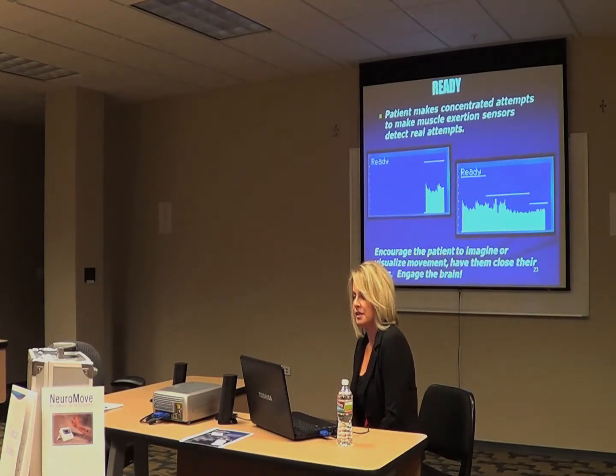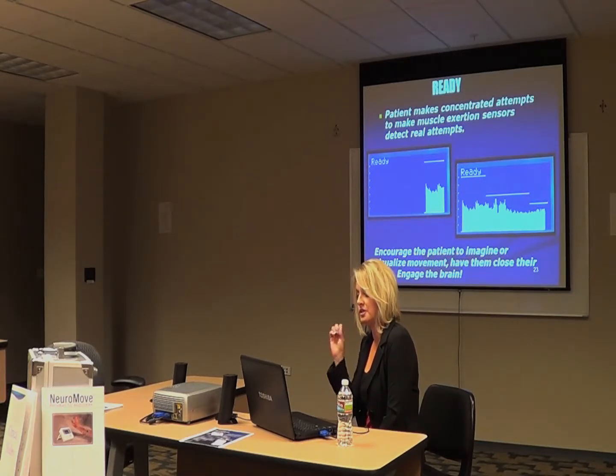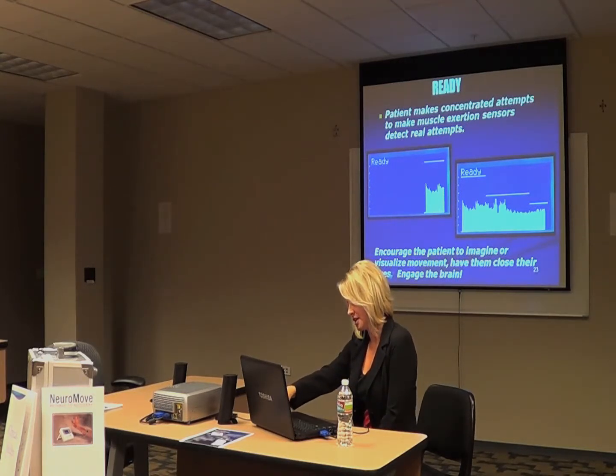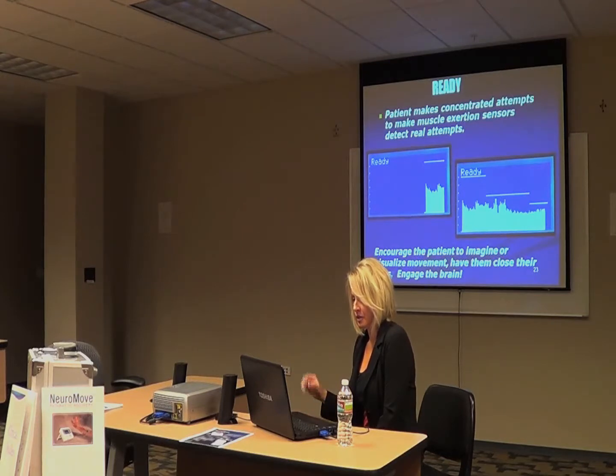And then the patient makes concentrated attempts in the ready mode for the muscle exertion sensors to detect those real attempts. So those spikes in there are what the patient, when they're being told to concentrate and focus on the imagination part of this therapy, is doing when they're trying to reach that threshold. The threshold, as you can see on that picture to the right, they haven't got them thinking yet, but once they do, that level will rise up quickly to meet that threshold, and then once they cross it is when they actually get that stimulation.